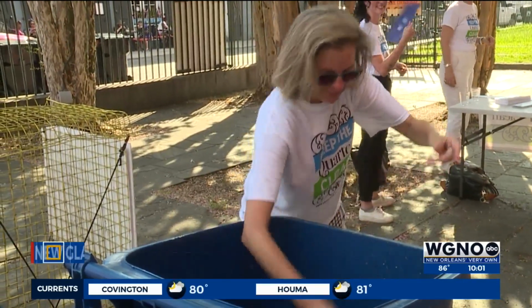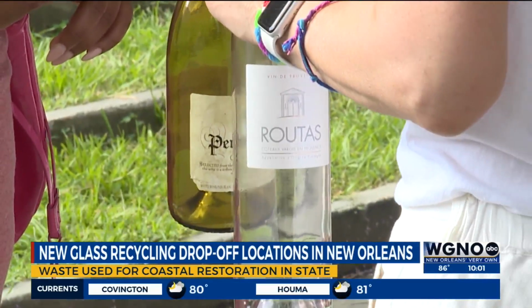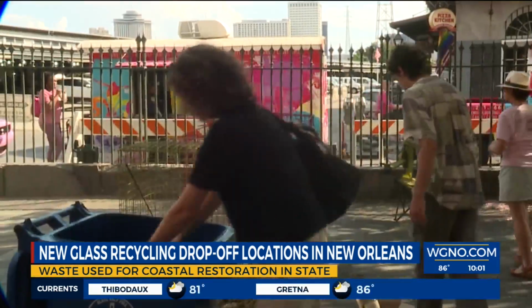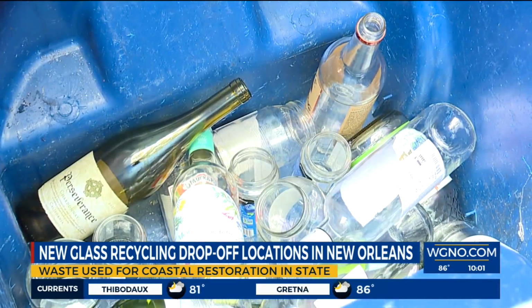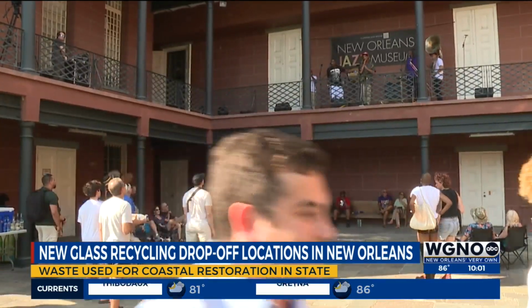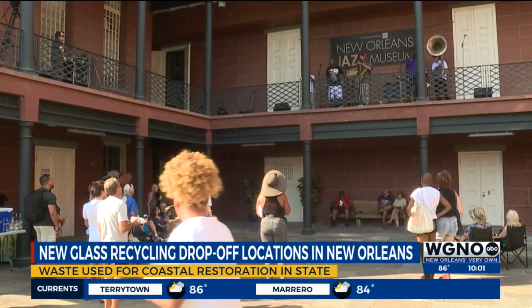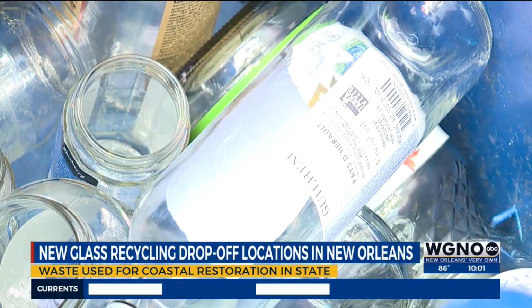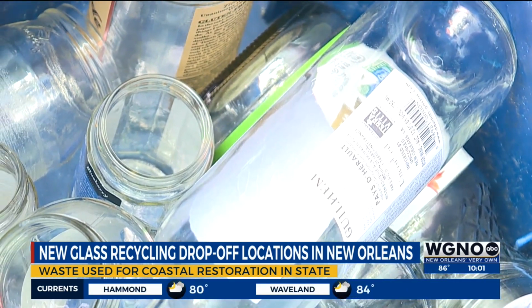It's a one-of-a-kind program now underway thanks to a partnership between the French Quarter Market District and Glass Half Full. Glass recycling sites are opening at the Jazz Museum on Esplanade Avenue on Tuesdays, Cabrini Park on Thursdays, and the Historic New Orleans Collection on Sundays. The city has curbside recycling for other recyclables, but not for glass, not since Katrina.